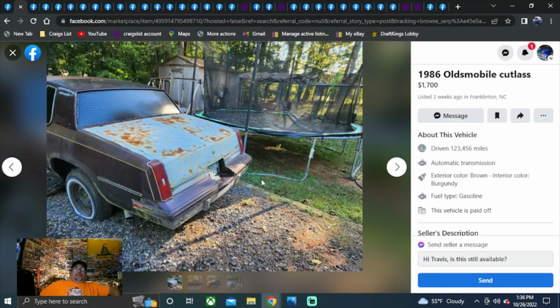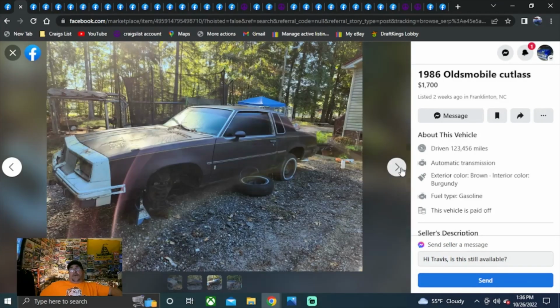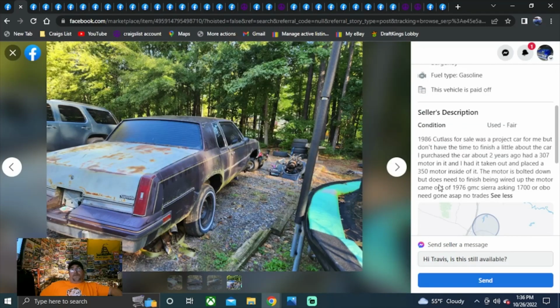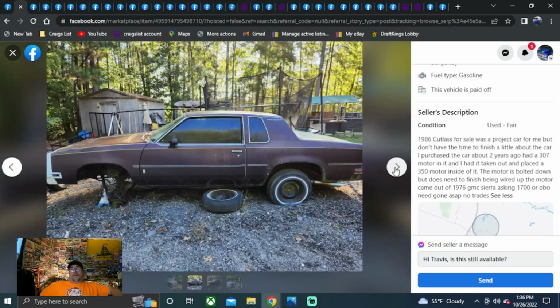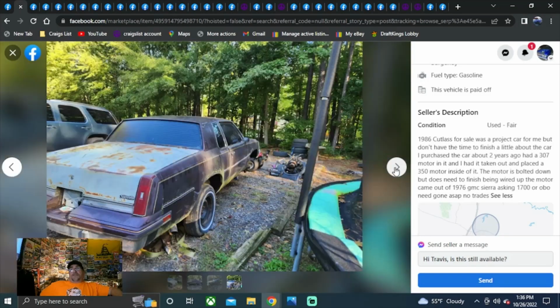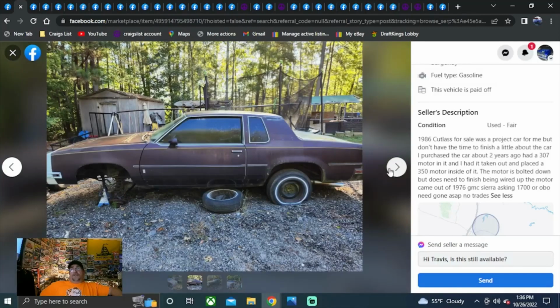On to another one. This is a 1986 Oldsmobile Cutlass. $1,700 they're asking for this one. Listed 2 weeks ago in North Carolina. It looks like you've got the whole front suspension pulled out of it. Again, $1,700 or best offer, need it gone as soon as possible. So hit him up. It's going to be fun putting it on a trailer. You'd probably be better off with a sling truck, wheel lift truck. Go in there and just strap it to the front and drag it home.